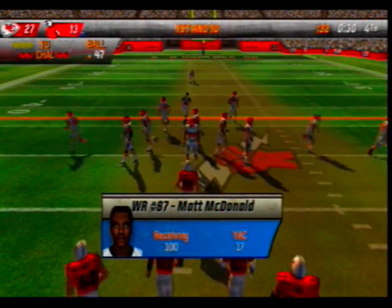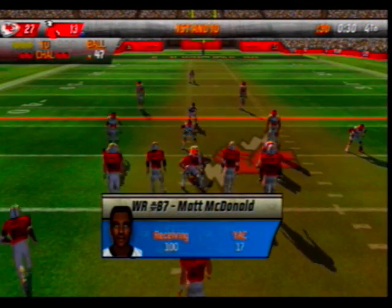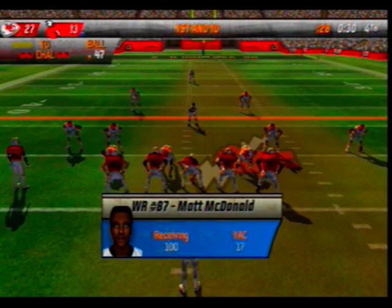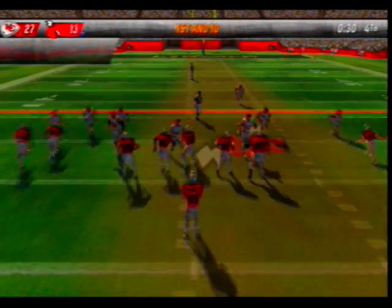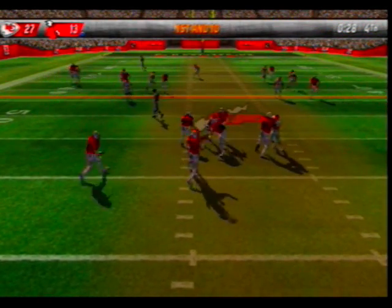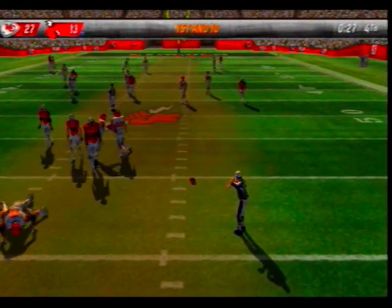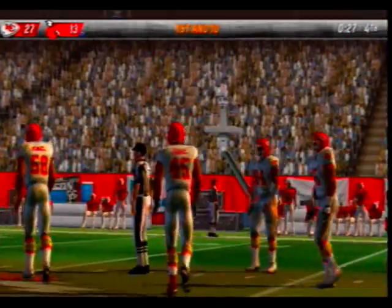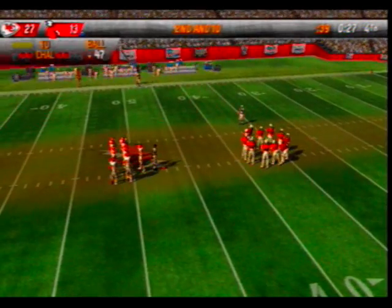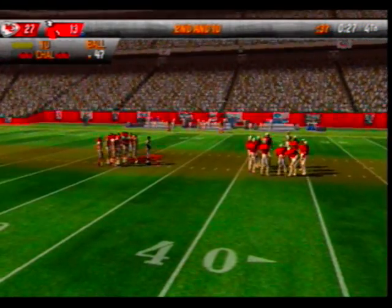Ball on their own 47. Ball on the 47-yard line. Number 17 will work out of the shotgun. Going to the air on first down. Under pressure, incomplete as the defender knocks it away. No choice here, John. They just have to keep throwing. Yeah, they do. Running the ball isn't going to do a whole lot of good now.